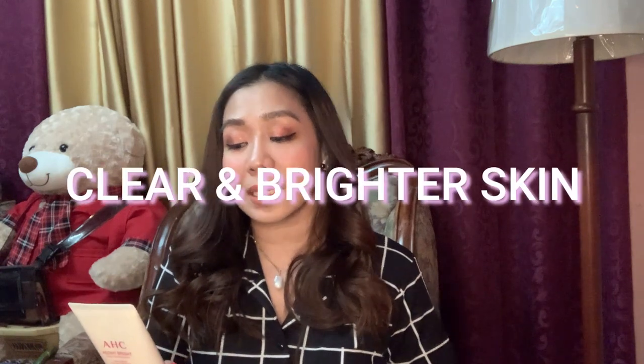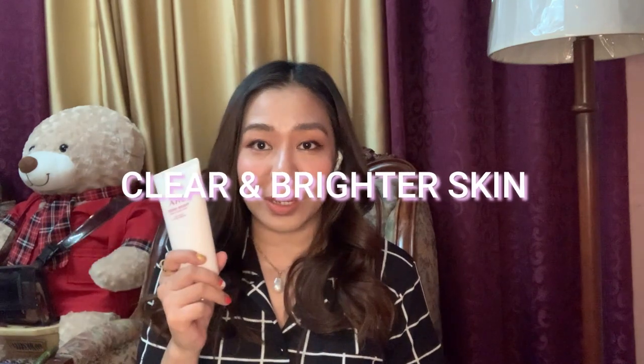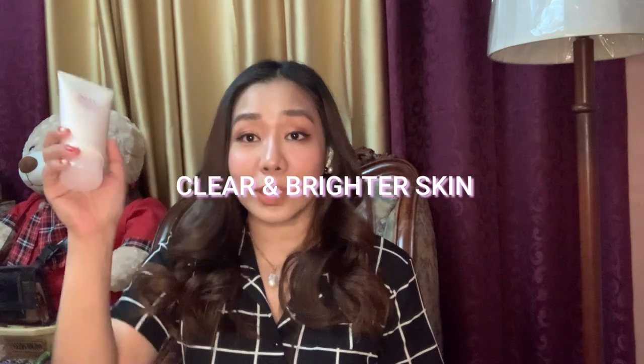It's from AHC. So, this is a deep cleanser that removes skin impurities and leaves skin complexion clearer and brighter. So, this is 140 ml. It would last me maybe 3 to 4 months or so. Maybe 6 months. A little goes a long way. Pea size lang and it would already cleanse your entire face.